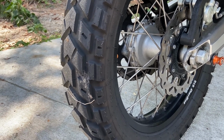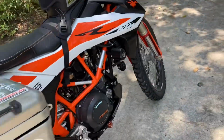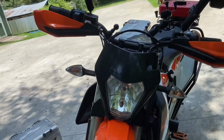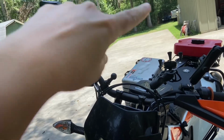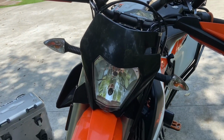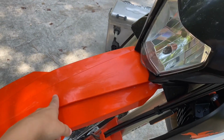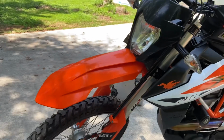All right, so he did also have the Puig windscreen at one point. We don't have it on this bike anymore. Like I said, it was the Puig brand. It kind of looked like a Pope hat. It didn't look great on this bike, honestly. And because this was orange, it kind of made it look like a beak. It's really preference.